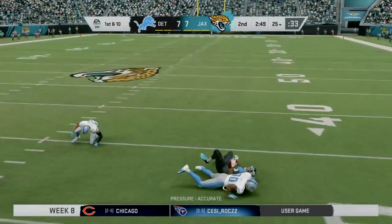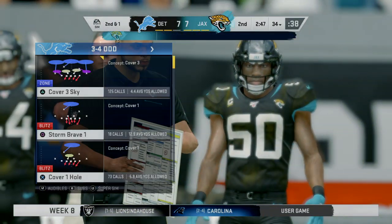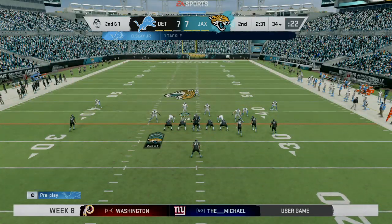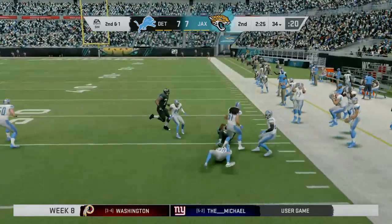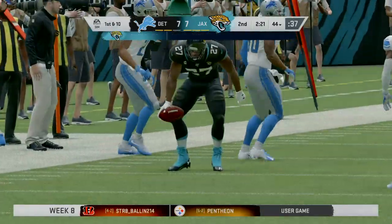The open man is Westbrook. And he's going to get a good gain of 9 here up to the 34. Give him 9 there on the first down completion. Maybe a good spot to take a shot. Here's 2nd and a yard from the 34. Now Leonard Fournette. And they'll get it up just short of the 45 at the 44.